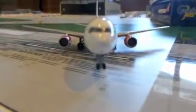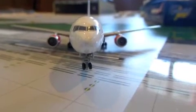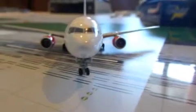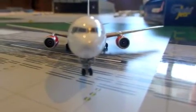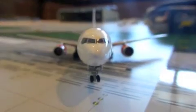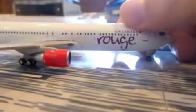So, here we are at the beginning, just like in my last review, the Viva Colombia review. We have spikes coming in toward the center of the nose. Then we have our cockpit windows with the windshield wipers. Can you see them? No, you don't. Just there you go. Alright, we have our movable nose gear. Then we have our red engines, or should I say Rouge engines. Then we have our wings.